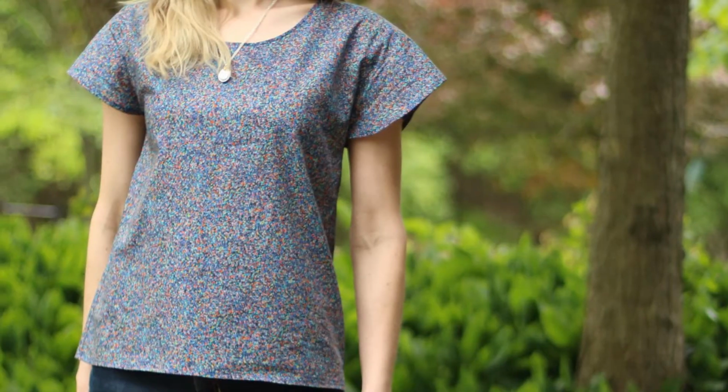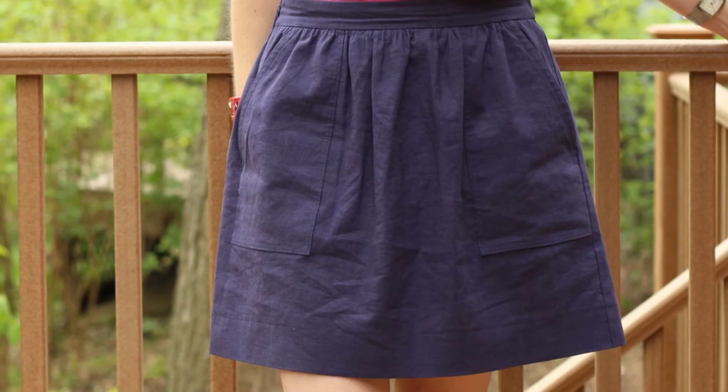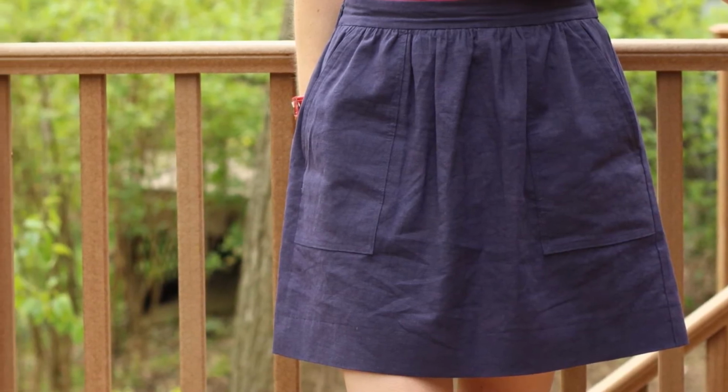Not all at the same time, but like now that it's spring-summer-ish. They are the tops, bottoms, a dress, and a cardigan sweater. And so far I have made 2 of those garments. I made the Larchmont woven tee from Sew Caroline, and I made the pocket skirt from Callie Faye.